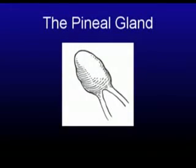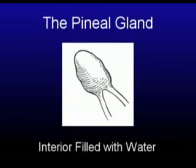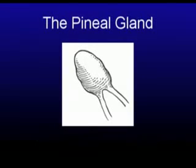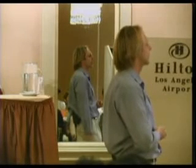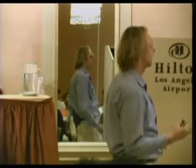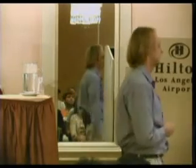All right, so there's the shape of it once again. Now, what's the big secret? The interior is filled with water. How does that seem like a big secret? Who cares? Why would it matter that there's water inside the pineal gland? Well, those of you who were here yesterday know the answer. The interior of the pineal gland, the water flips in and out through time-space. We'll get to that in a second.